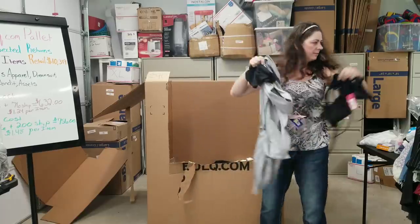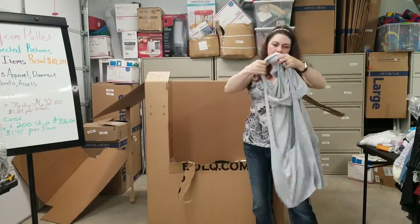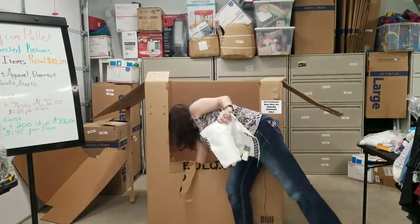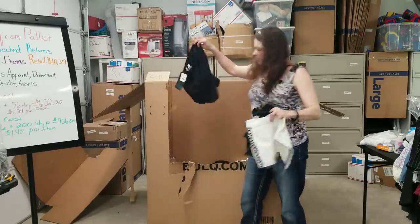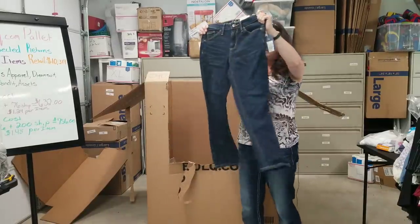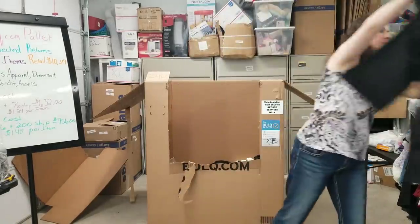Swimwear. I don't know what that gray thing is. Looks like a shirt. Yep. It's a lot like an exercise big tank top. Loose one. Here's a pair of those shorts. Swimwear. All right. Another pair of jeans. More jeans. Black jeans, blue jeans.